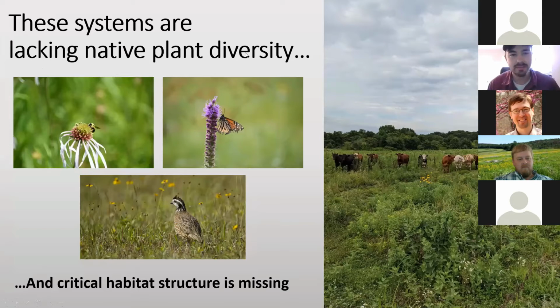So what these systems are lacking is native plant diversity, and we've really had some great discussions about native plant diversity and its importance, both yesterday and today in this forum. Diversity in native grasses can and should be in our grazing lands, and it should also include a diverse suite of native forbs and legumes. And really, without that native grass component and that native forb component, we're missing critical habitat structure for pollinating insects, for grassland birds, for small mammals.